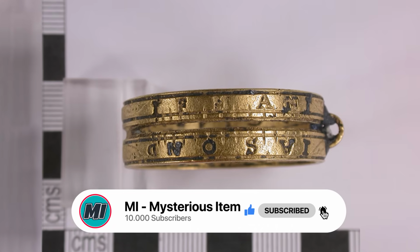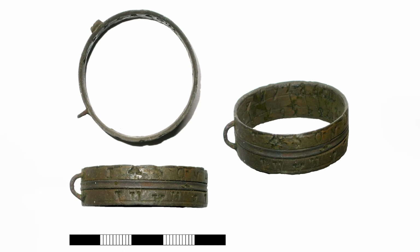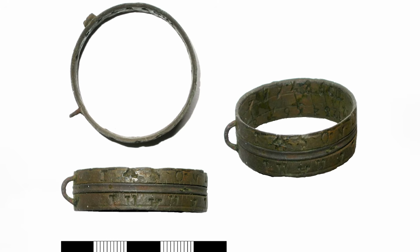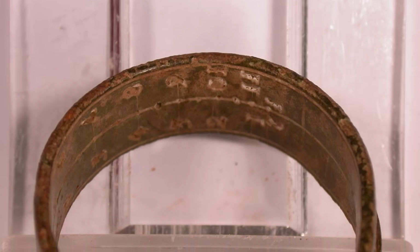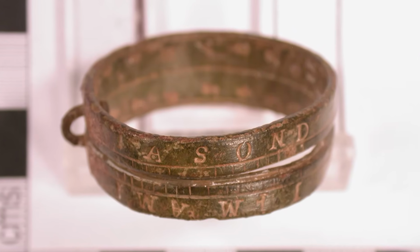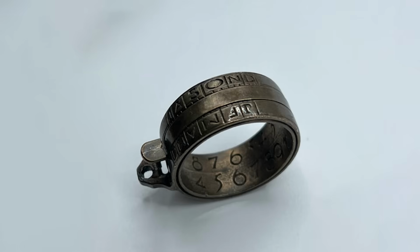The ring features 2 rotating bands on the outside, each marked with letters representing the months of the year. Inside, a series of numbers corresponds to the hours of the day. To use the sundial ring, you align the hole with the current month and hold it so that sunlight passes through. A thin beam of light will shine through the hole and land on one of the numbers inside the ring, indicating the current hour.